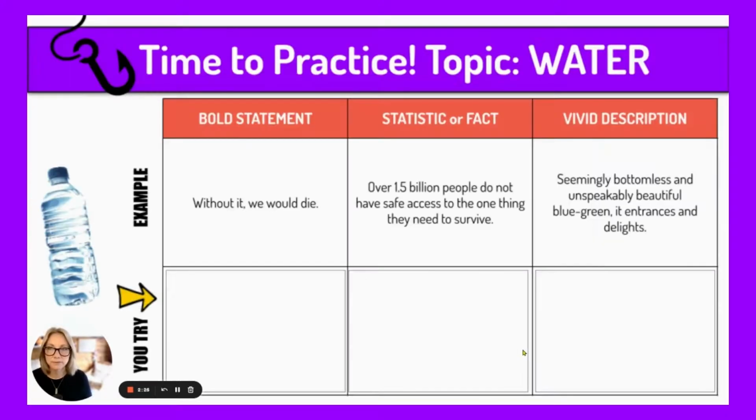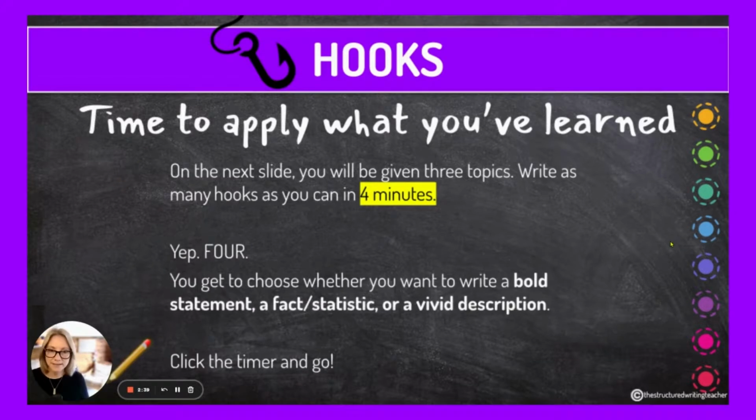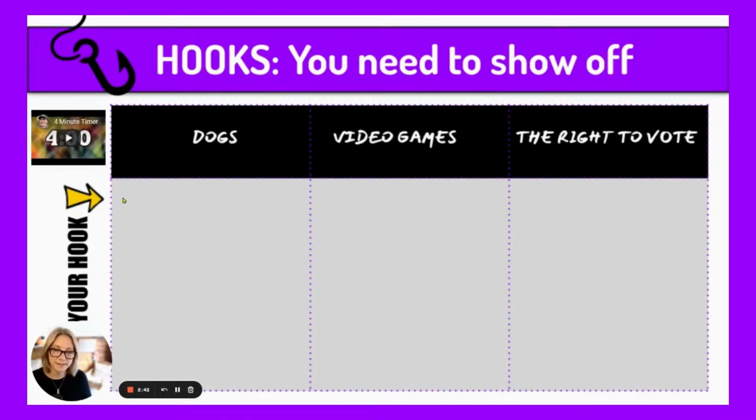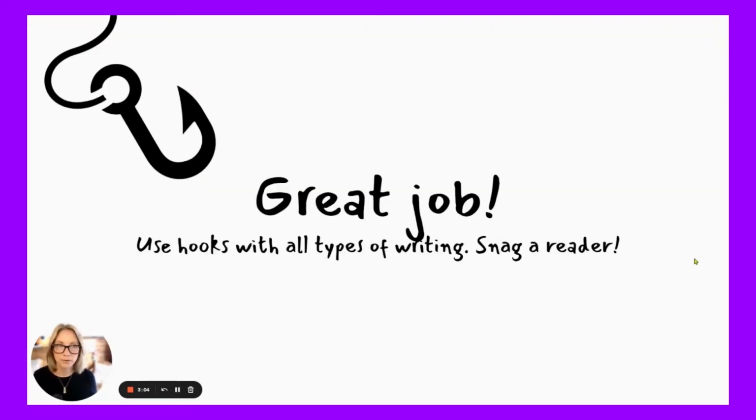And then we start practicing. So I give them some examples with just water, the bold statement, statistic, or description, and then they try 3 more on their own. And then they take it to the next level, and I give them different topics. And now they have to choose which kind of hook they want to do and try it for 3 different topics. And then I put a timer on there too. Then they take whatever their essay topic is, and they start practicing with it. Like, what could they come up with? Or even the essay that they might want to write in the future, come up with a few different hooks.